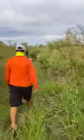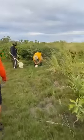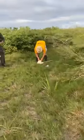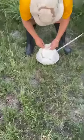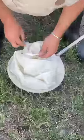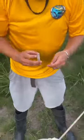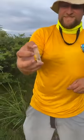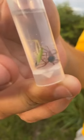Oh, we found them. Here we go. Looks like he found something. What's going on over there? Oh my gosh. Oh, really? Here's Sean attempting to catch... What is it? Oh my gosh, it's a spider. Oh no. Oh, hello. Oh wait, what's it doing?